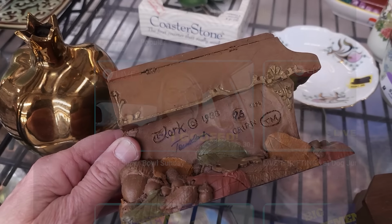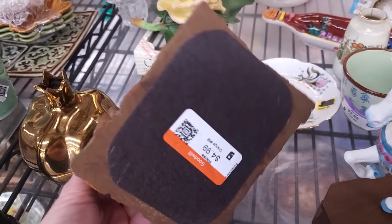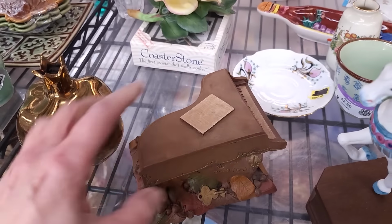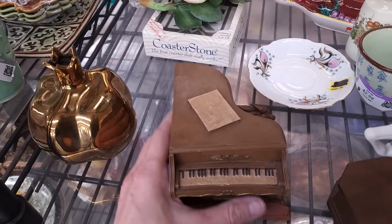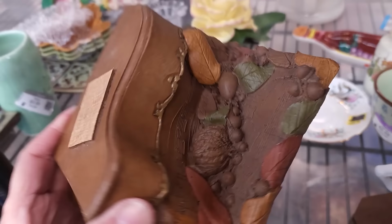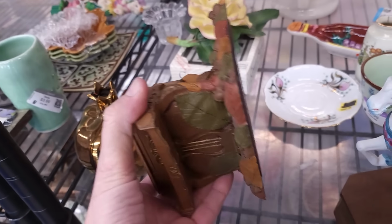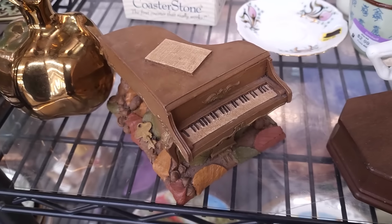But look at this. This is a Tom Clark 1988 piano, and it's half price. Like, what's wrong with it? Something was sitting on the piano? What was on the piano? Or is that piano music? Wait a minute. No, that's the piano music. There's nothing missing. There is nothing wrong with this piano. And I will be picking that up for $250.